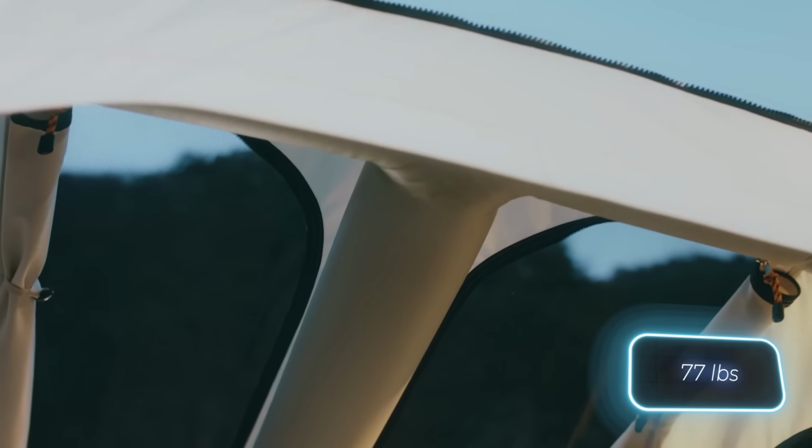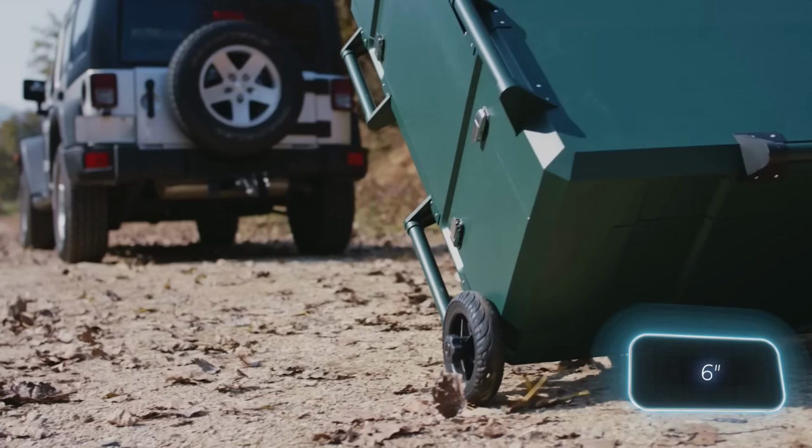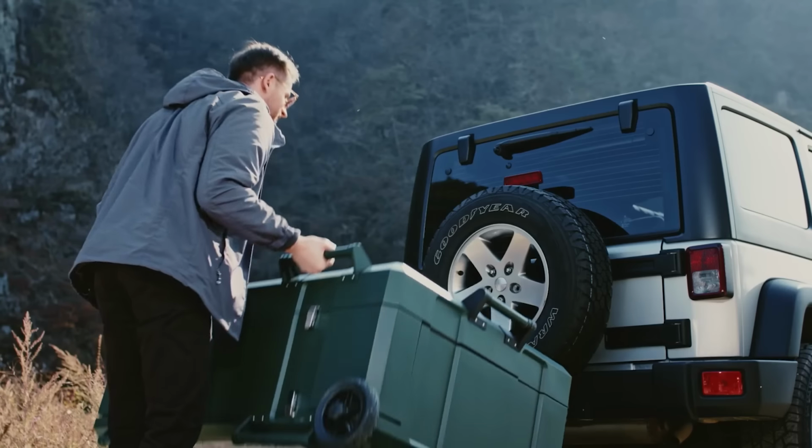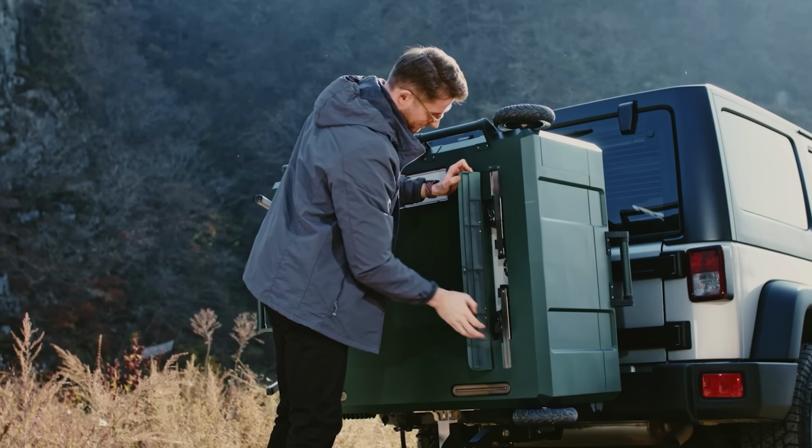Weighing 35 kilograms, it fits up to 3 people. But even with a 15cm thick air mattress, the $1,590 price seems steep. And that's with a discount from Kickstarter.